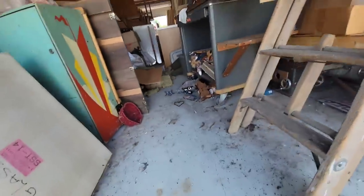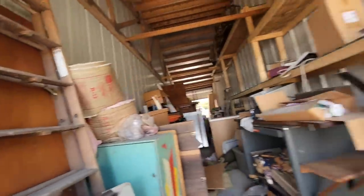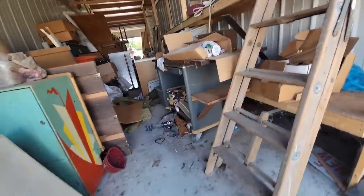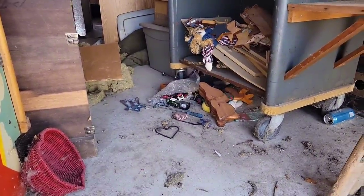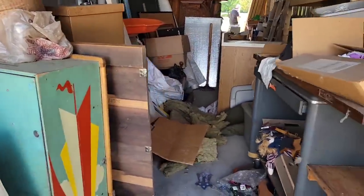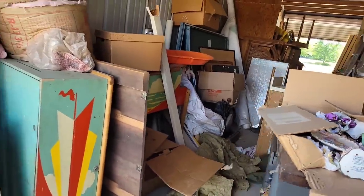Some tools. Pitchers, glass. Some pitchers, ladder, some doors. Well, definitely a lot of stuff. I don't see anything too awesome besides this pinball machine. Oh, there's some die-cast cars down there. Some more tools underneath there. Ladders, insulation, wood, little basket. I like the pinball machine though.